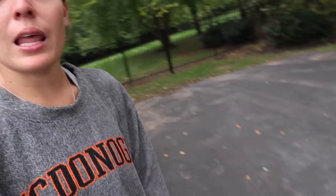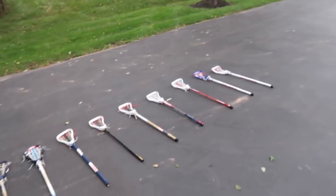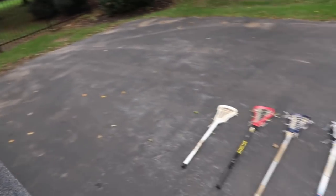I get questions all the time about how many sticks I have and the evolution of the sticks over the years. So I thought it'd be really cool to lay out a couple of the sticks I've had over the years and talk about them. I'm a bit of a hoarder and keep everything, so each stick has a story behind it. I thought I'd give you a look into some of the ones I've had and share my story. So here's some stick stories.